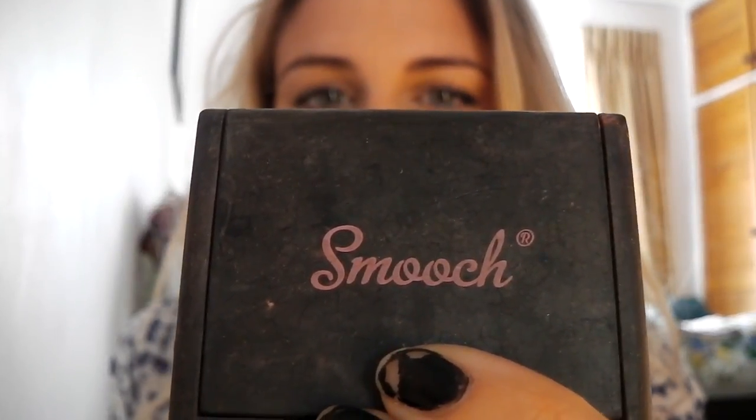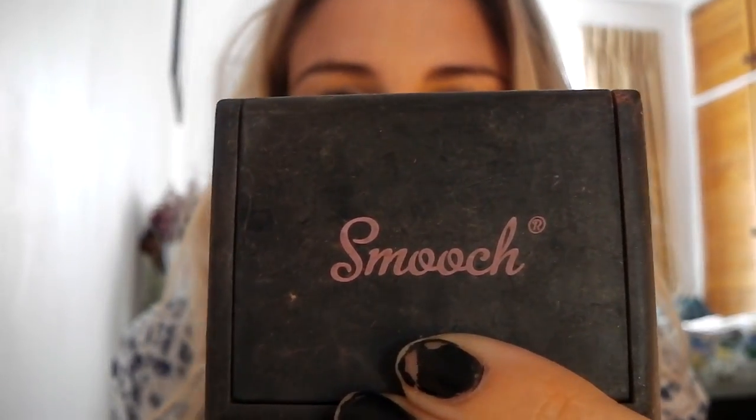At the moment, I'm using this Smooch blusher. It's a duo blusher, that's all it's called, and it's actually very broken. You know when you have a favourite blusher? I mean, tragically broken. Again, I shake off the excess powder from the brush, smile, and just do my apples.